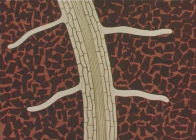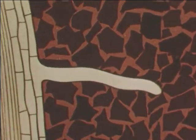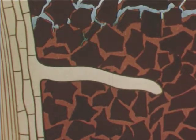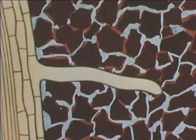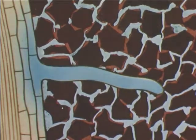If we look at a drawing again, you can see how the roots do their job. Here is a very large picture of just one root hair. The walls of the root hair are very thin and are made so water and minerals can pass through. Water soaks into the ground and dissolves the minerals. The water and minerals are first absorbed by the root hair, then pass into tubes at the center of the root.